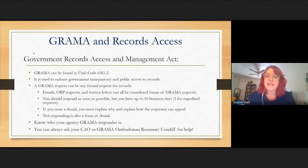You also need to let the requester know how they can appeal if you do deny them. So the steps they need to take to contact your CAO, and contact information for that.